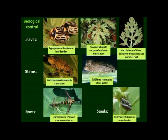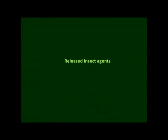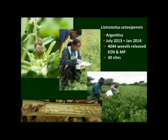Biological control has been successfully used in Australia, and in South Africa we've been considering a suite of different agents using some of the research that's been done in Australia. These affect different parts of the plant: the leaves, the seeds, the stems, and the roots of the Parthenium. And last year, the first insect agents were released for this weed. The first of these was a stem-boring weevil. It lays its eggs in the flowers, and the larvae tunnel in the stems and the pith. From July onwards, we've released about 4,000 weevils at 30 different sites in KZN and in Mpumalanga, where the weed is most prolific.